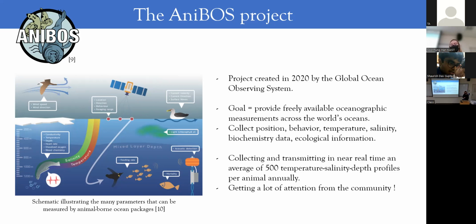Right now, animal-borne sensors are collecting and transmitting in near real time an average of 500 temperature, salinity, and depth profiles per animal annually. And it's getting a lot of attention from the ocean community because its deployment on a large scale requires international cooperation to deploy the sensors and later to collect and analyze the vast amount of generated data.